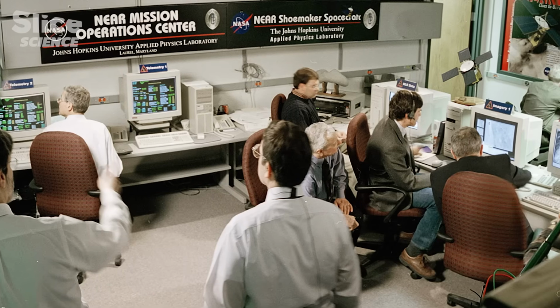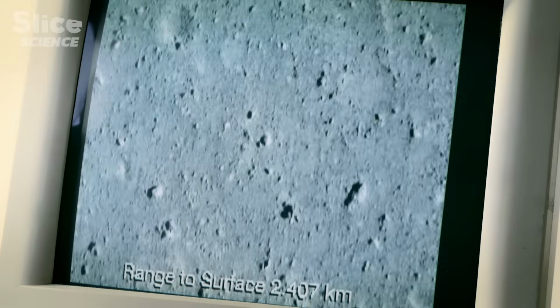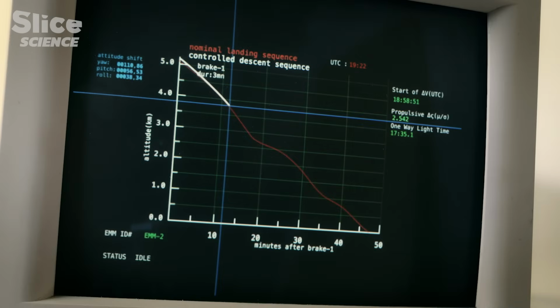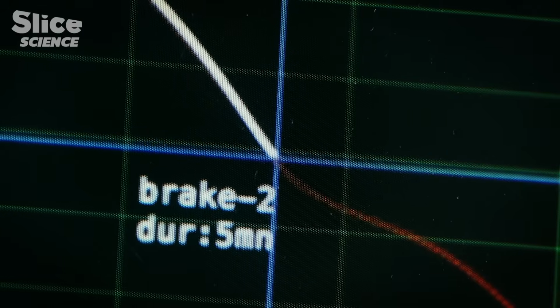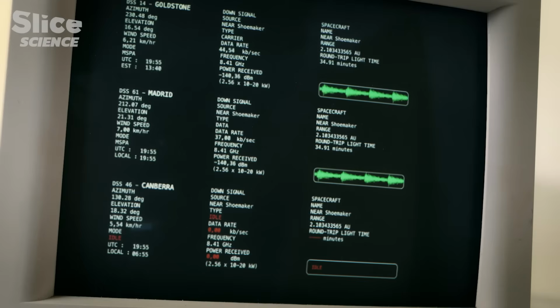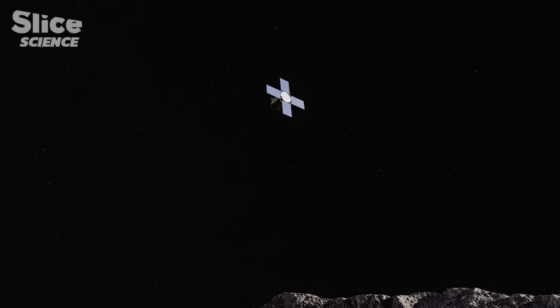It was an extremely risky gamble. Near Shoemaker could not be piloted directly, since each instruction sent from Earth took more than half an hour to reach the probe. We need to plan the sequence very carefully from 100,000 miles. There's not going to be any opportunity for a human in the loop to change anything.